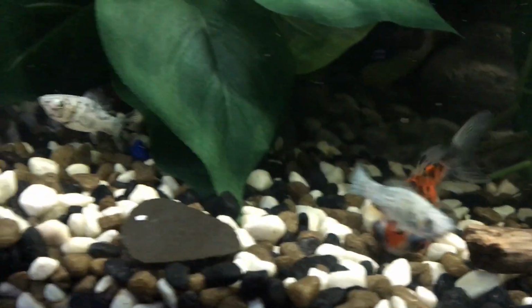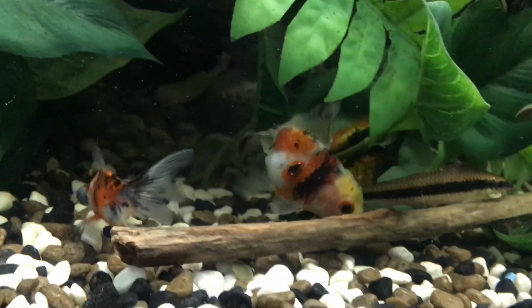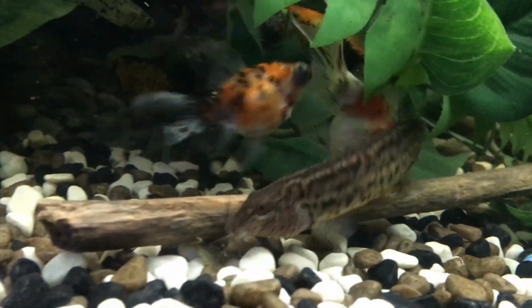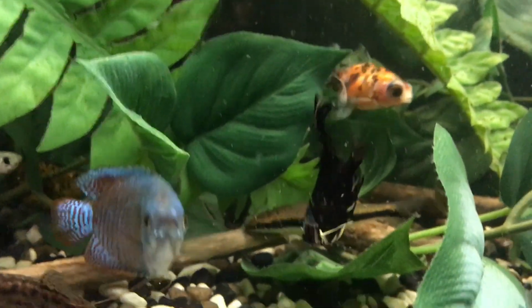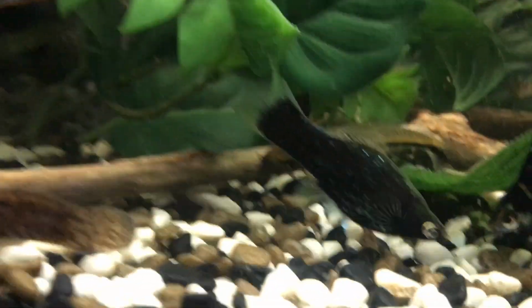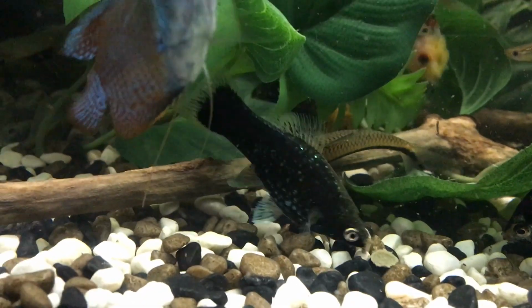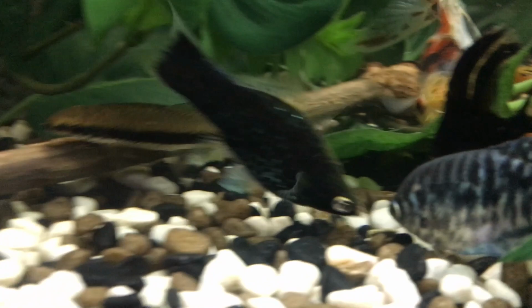So especially the mollies. The mollies seem to be the ones that do the best, and the platies the ones that do the worst. I'm down to only one platy now, and that's not due to goldfish, it's due to fungus. So sorry guys, but Dario, the orange and black platy, is now dead. Now we only have one platy left.